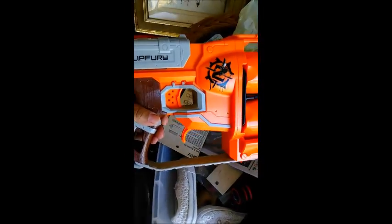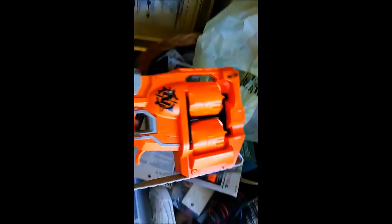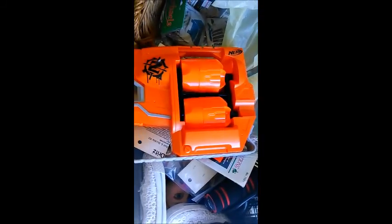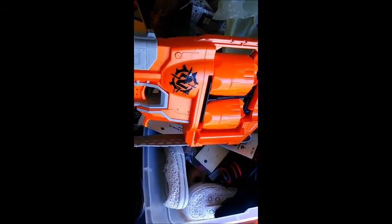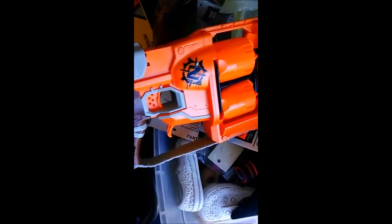Not familiar with the Flip Furry from Nerf? This is pretty cool. It was an awesome find. Found it, I think, at Goodwill for like $5. A little bit steep considering we're used to getting them cheaper here. But I thought it was pretty steampunk looking.